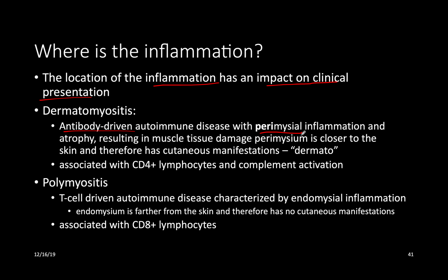I don't know if you remember from maybe histology class where we talked about the structure of a muscle, but essentially you have a lot of cords of muscle fibers. Those muscle fibers all come together to form a muscle, and that's surrounded by perimysium. So when you have inflammation of that protective layer, that is going to cause some atrophy of the muscle. Perimysium is closer to the skin, geographically, and therefore we see cutaneous manifestations, giving us the dermato of dermatomyositis.